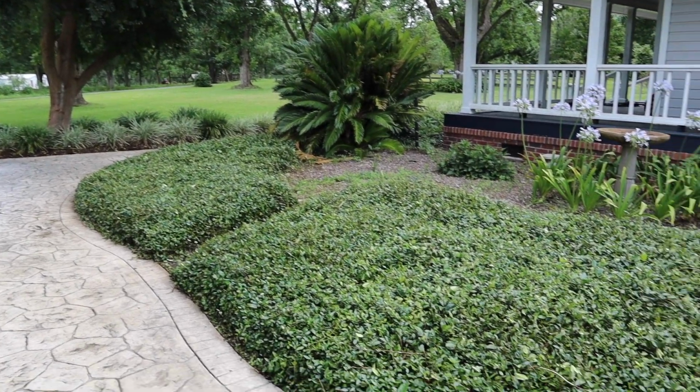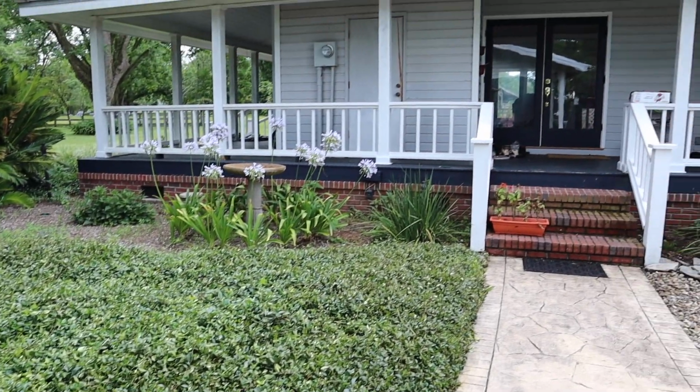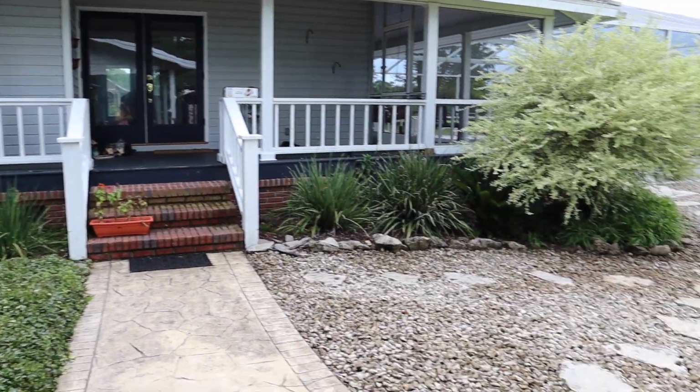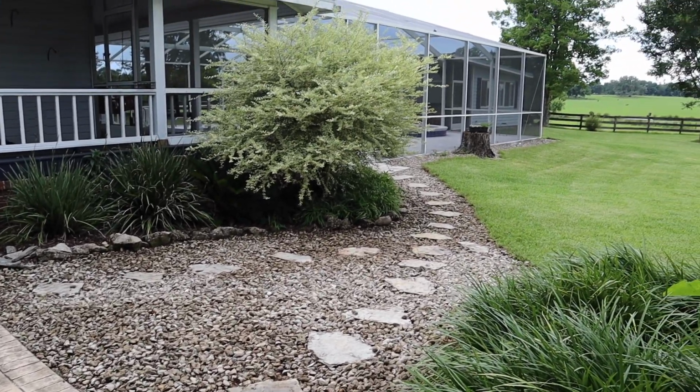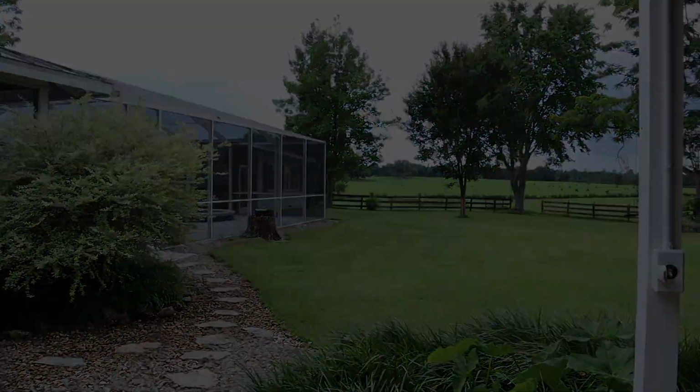Well, I'm making a little bit of progress. Look how clean that is now. Whew, tired.